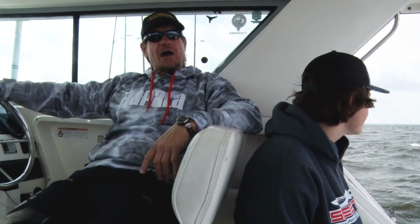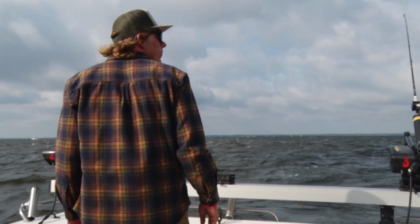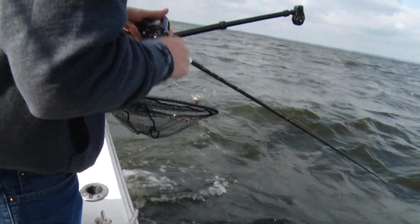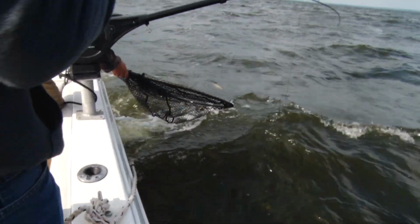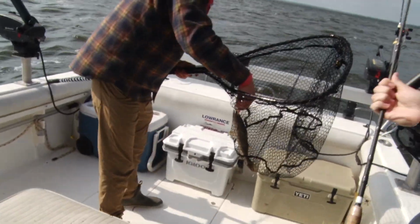But we're just doing some downrigger trolling, pulling some Rapalas, catching some walleyes and saugers, and talking about how to troll crankbaits for walleyes and a great place to do it, Minnesota's Lake of the Woods. Another nice sauger.